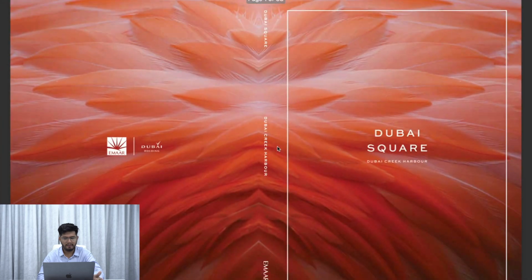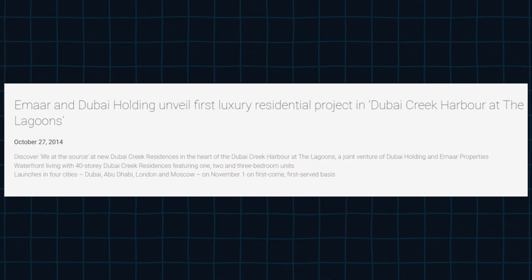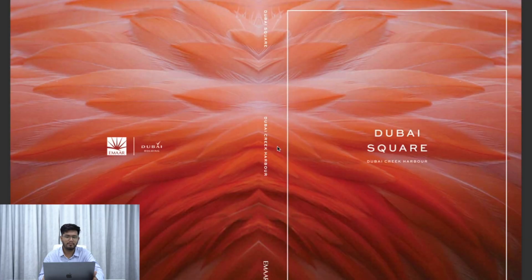So let's talk about Dubai Creek Harbour, and the most important part is the Dubai Square. So this project, Dubai Creek Harbour, was a partnership that was done by Dubai Holdings and Emaar. Dubai Holdings being the master developer, they gave the plot of this particular land to Emaar to do the whole transformation in terms of delivering what they are delivering in the market: a mall, a school, amazing tower, all the offices, a lot of buildings.